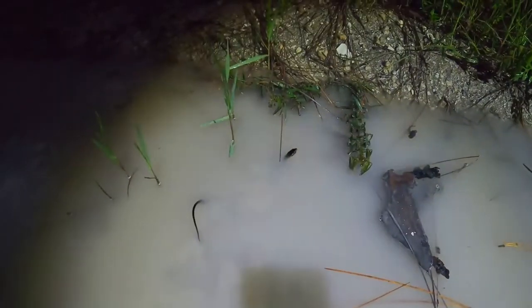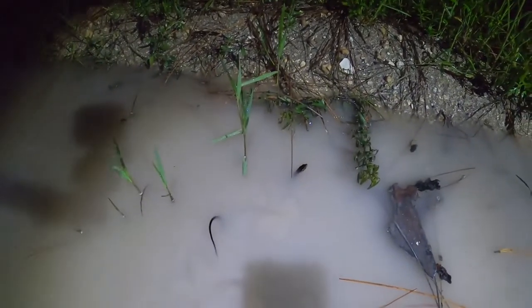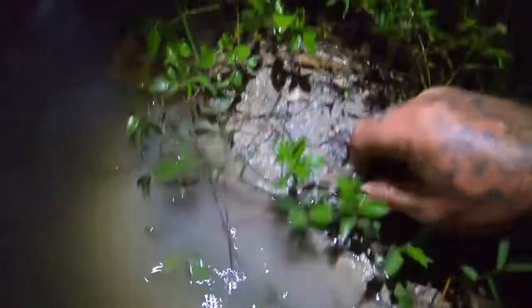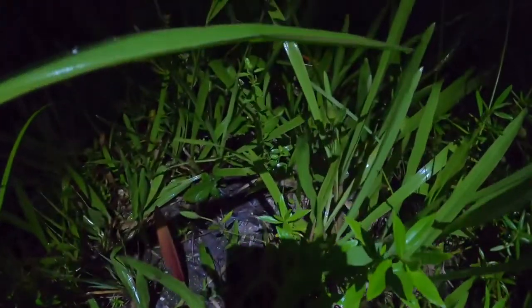I think he's a little... I don't think he's a banded. I think that's either going to be a swamp snake or a glossy crayfish snake. Where's he going? No, that is a little banded. That's a baby banded. I do mean a baby. Where'd he go this time? Oh, there he goes. He's gone. He's right there. That was a little banded.